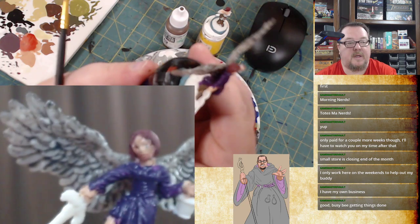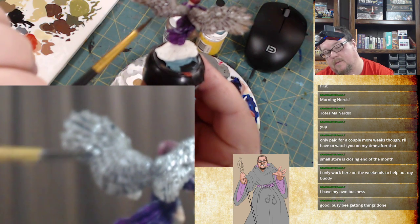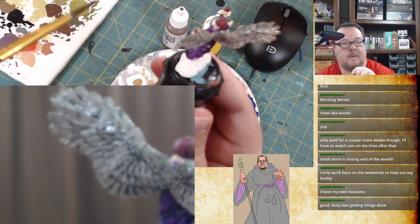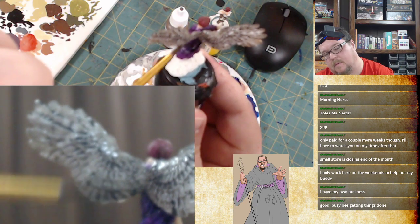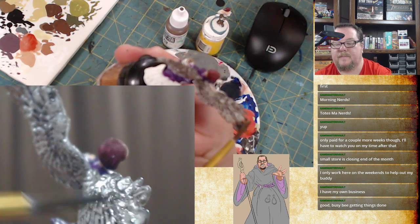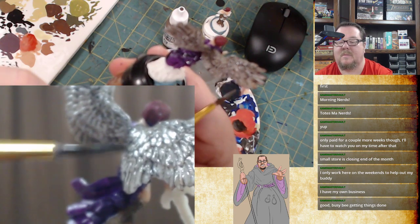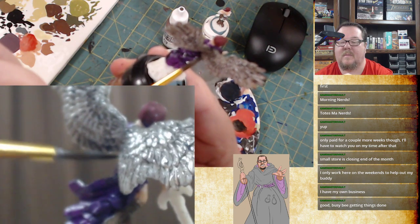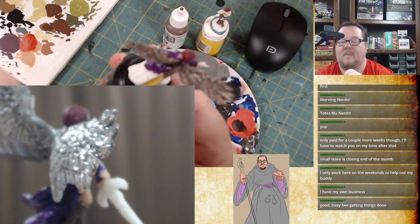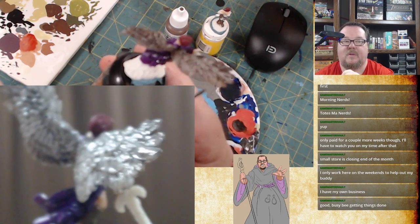I mean, she said she wanted kind of like shadowy type wings, so this is the only way I could figure to do that. I think this would have been easier if it had been a primed metal, but it's still okay. I just don't want quite as much.